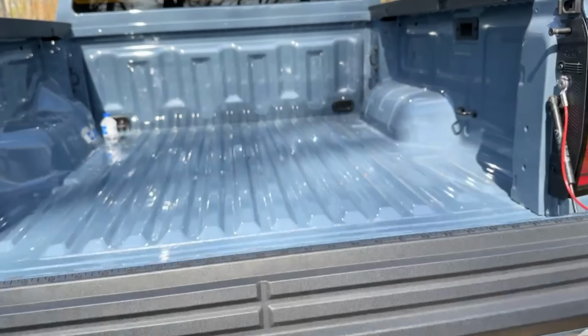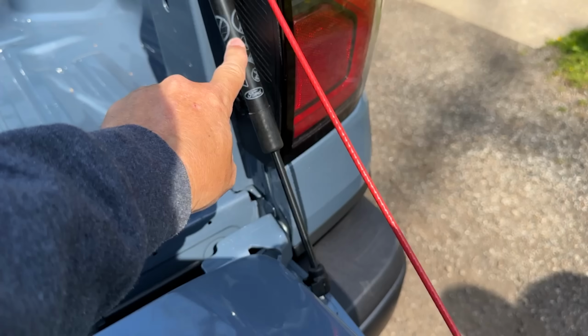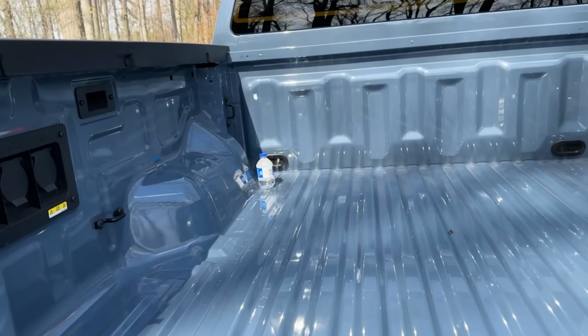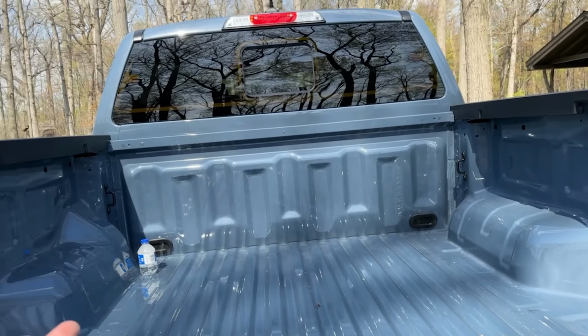Well, it'll take its time. Grandpa Raptor here's got to take his time. But you're actually getting shock assisted dampening on that, which is nice. Now this one does not have a bed liner, which I'm a little shocked by. Yeah, we're going to need a bed liner, and I know it is an option. It's probably only one of the options you will have for this.